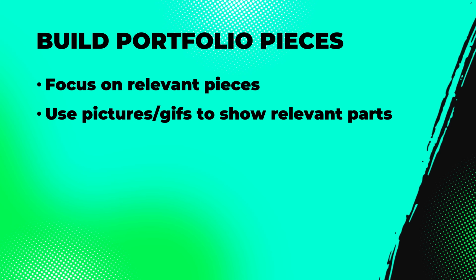Also, use pictures or GIFs, and yes, it's GIFs, not GIFs. Use pictures or GIFs to show relevant parts. Let's say you build a desktop application, and people say to me, oh, I can't put that in my portfolio because it's a desktop application. Absolutely you can. Take pictures, okay? Use screenshots. Take pictures of the relevant things, and that should be true even for web apps. You don't want to make them go away to somewhere else to find your web application to see how it works and then come back to see the explanation. Take pictures and show the relevant parts. Use GIFs if there's some type of interaction you want to show off.